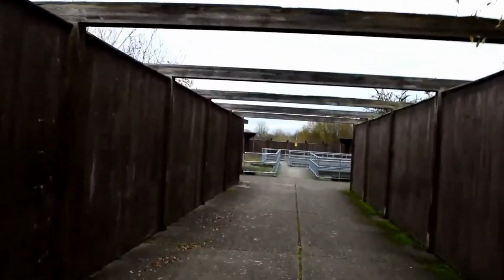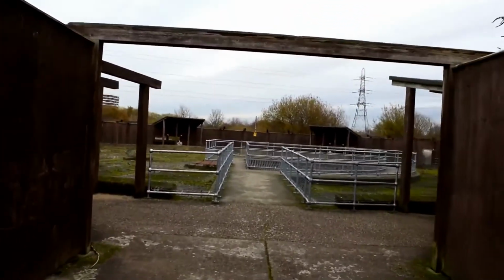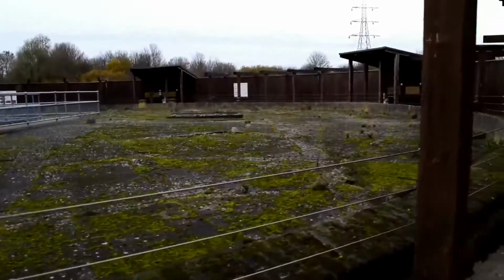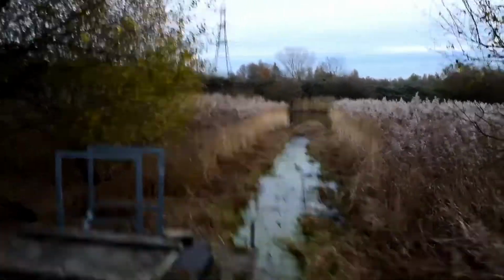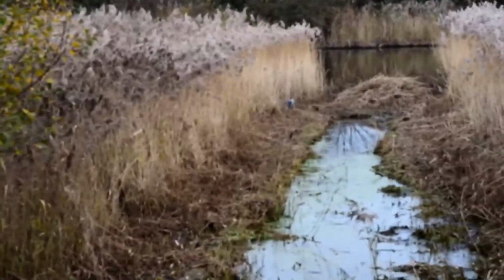Another great tip is, because there's so much open space, why not bring a picnic and spend the day here? You can play football on the nice big open space, and you can come backwards and forwards to this part to come and see the wildlife. The amazing thing about coming here is you'll never know quite what you're going to see. And the amazing thing that we found this time is, can you see that heron down there?